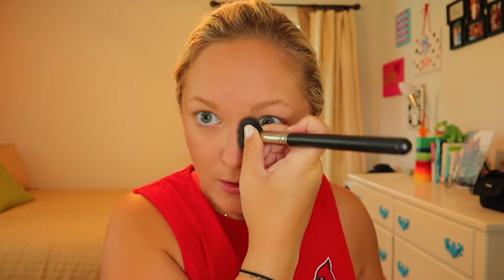I love this trick. And then the last little thing I do with bronzer, totally optional, I will take the same bronzer brush and squeeze it like this, dip just a teeny tiny little bit in my bronzer, and then go up and down the sides of my nose like that. Just kind of defines your nose a little bit.